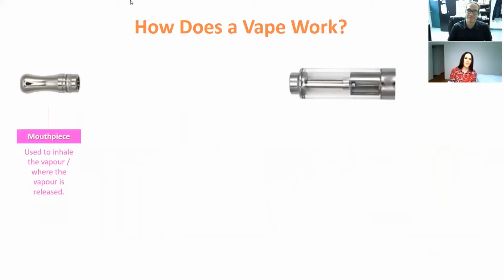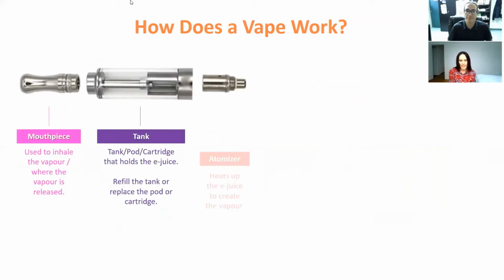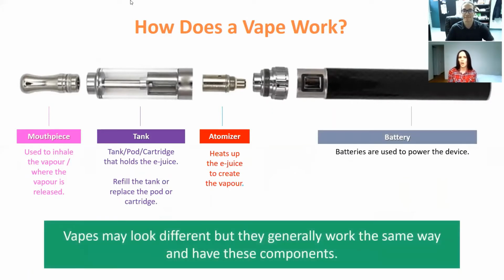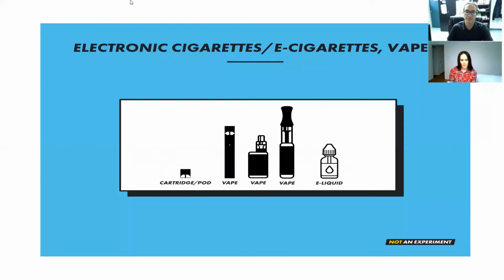So how do vapes work? They're battery operated and they heat a liquid that's called vape juice or e-juice, or sometimes it's just called a pod, but they all mean the same thing. That liquid is heated until it vaporizes, and then from there, it's turned into an aerosol. Even though vapes come in different shapes and sizes, and they've changed a bit since they first came on the market, they all have the same basic components: a mouthpiece, a pod that holds the liquid, a heating element and a battery.